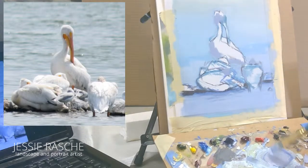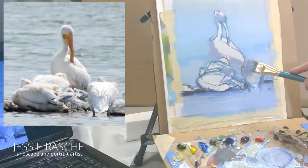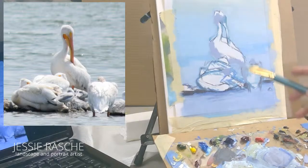It feels a little courageous sometimes, especially with landscape paintings and things, it's generally not done, but I love to do it intentionally.